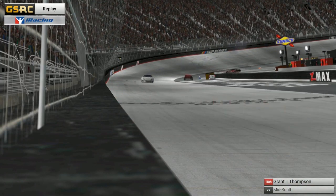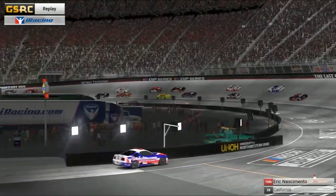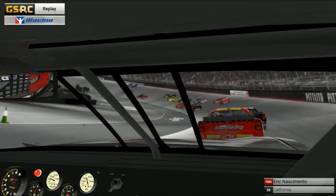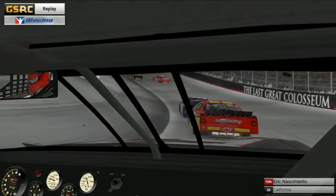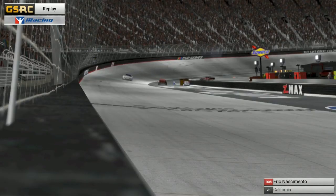And there was another car who was late to that one and involved, had nowhere to go and ran into Grant Thompson, and that is Joey Stearns. On board with Nascimento, and this one's going to hurt, folks. See him losing the rear of the car, snaps back right into the path of Grant Thompson, and Thompson just has nowhere to go and flips Nascimento over.